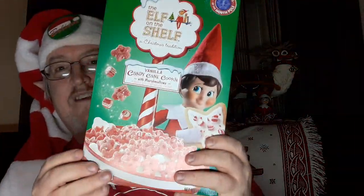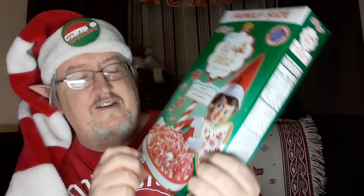Yeah, on the box it says, oh, family size. It's made by Kellogg's, official cereal of the North Pole. Oh, so that means it's got to be good. And then it looks like all the shapes are stars. And it's got marshmallows in it. Oh, candy cane flavored. On the back it says something kind of cool.